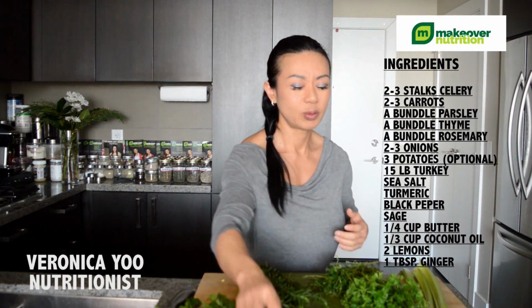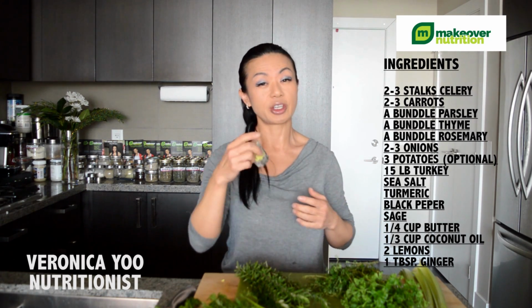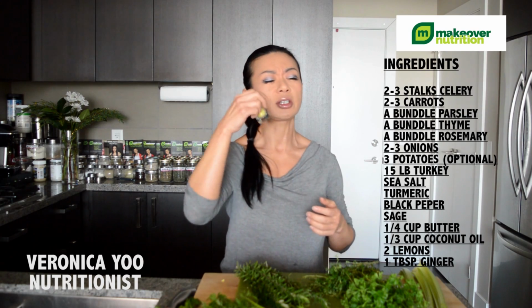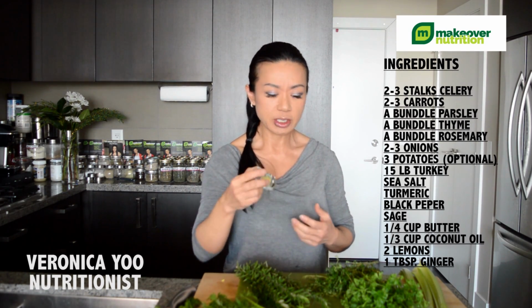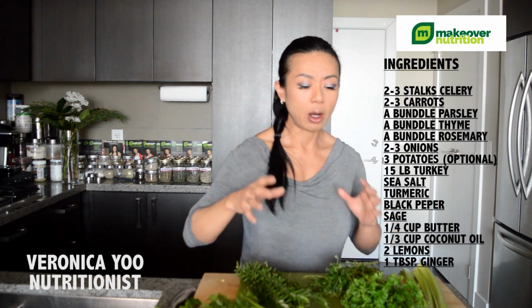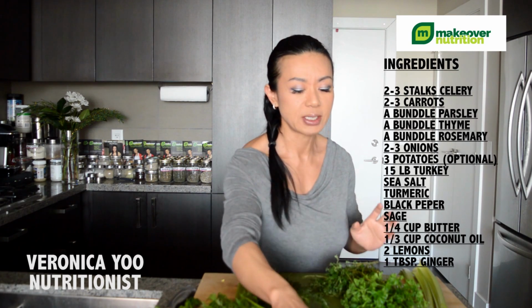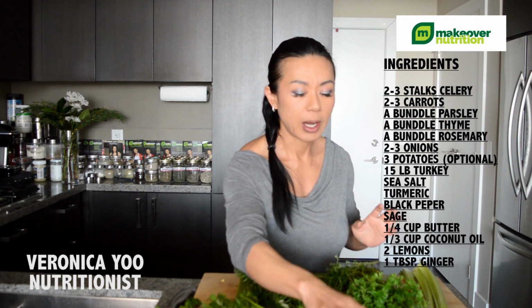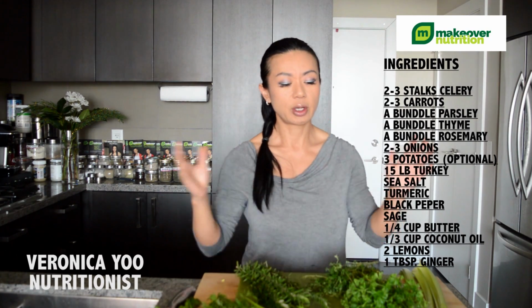And 1 tablespoon of ginger. I'm going to use ginger as well. Ginger is excellent for detoxification, cleans all the mucus in your body and boosts the immune function. And I always put in 3 spices no matter what: sea salt, black pepper and turmeric. Those are gonna go together.